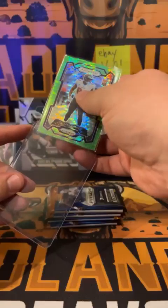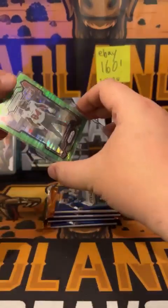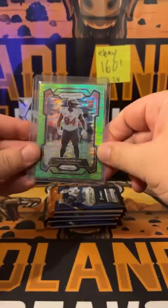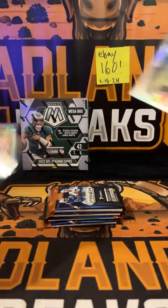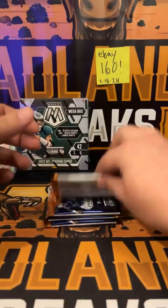Let's get him in there. Come on, Sean. There you go. I'm with you. Let's get him. He said Will Levis. Can we find him? We're light on the QB action around here in 23 class. Let's make up for it.